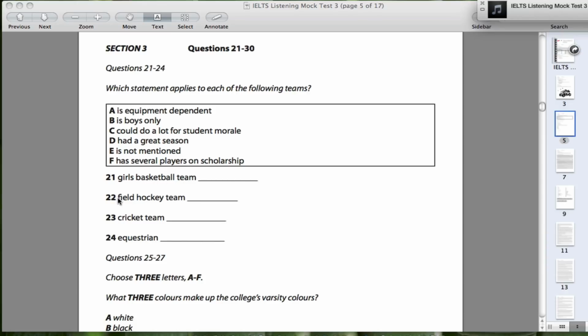Now turn to section 3. Section 3. You will hear the headmaster and head coach of a college discuss varsity funding. First, you have some time to look at questions 21 to 24. Okay. Field hockey team, cricket team, and equestrian. Now we'll likely hear this exact vocab in the listening, and we are only asked to look at 21 to 24, so we will stop there.